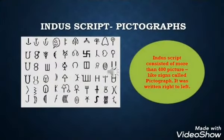Next we have Indus script. Observe the picture carefully, children. Indus script consisted of more than 400 picture-like signs called pictographs. It was written right to left.